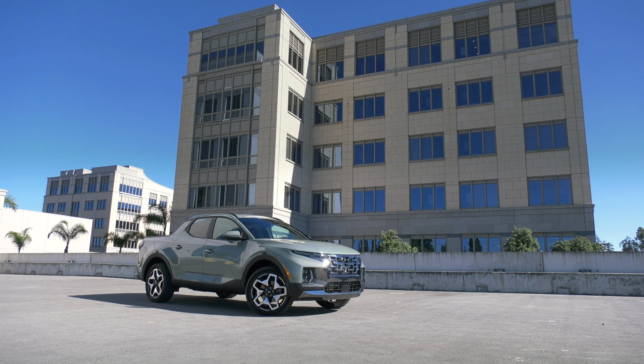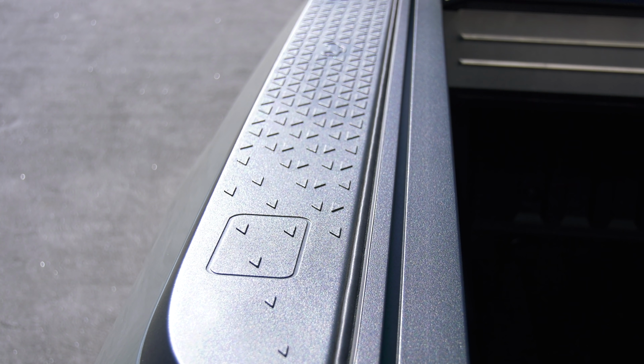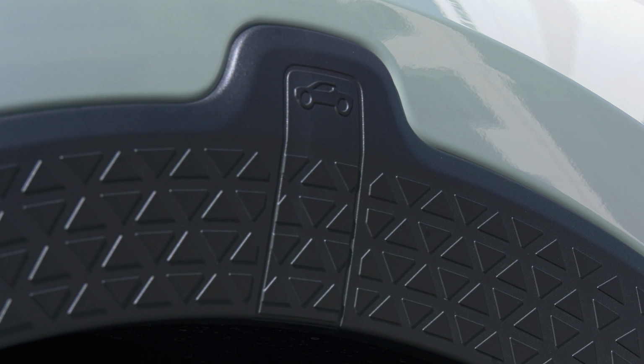There are all sorts of digital features like Phone is Key technology, Hyundai's BlueLink system, and from inside your house using a smart speaker, Alexa can start the car and set a specific cabin temperature. These features aren't very visual, and I only have so much time at events.